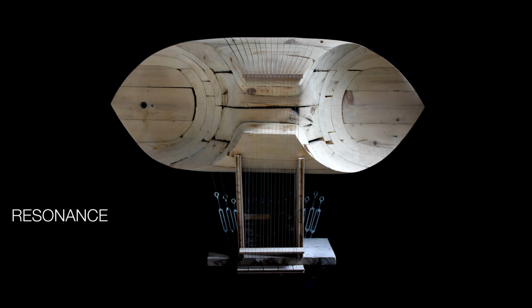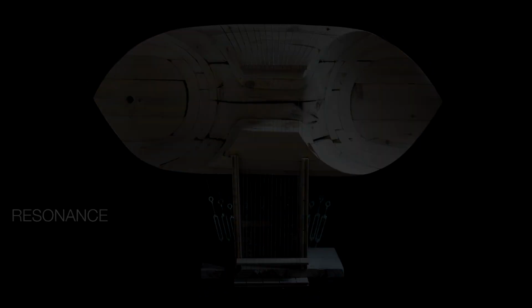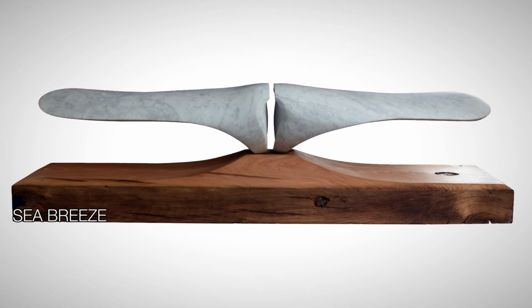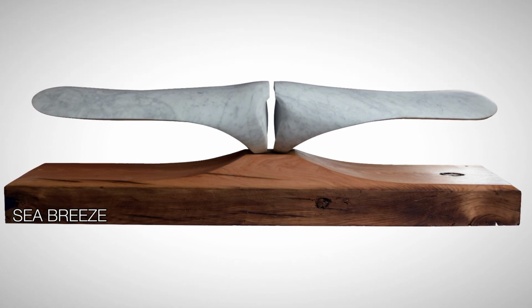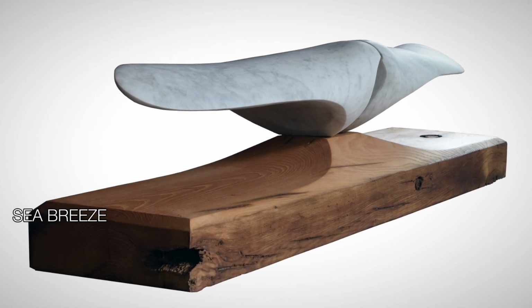Most of my work is done by hand. I found that handmade objects tend to be the ones we hold on to. We rarely throw them away. They carry something of the human touch, a permanence that's hard to replicate.